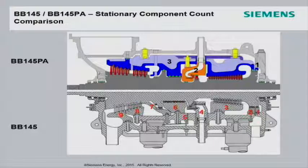And this gives you a comparison of the old technology and the new technology, how it's evolved a little bit. The lower half shows the original equipment. So called out in the numbers are the individual components here. So you have 9 different components in the lower half that are subject to steam forces that have to be installed, aligned, can warp over time, etc.